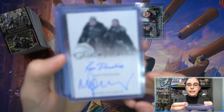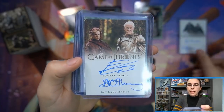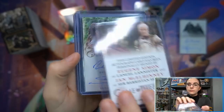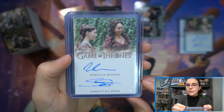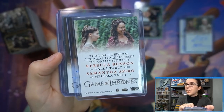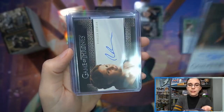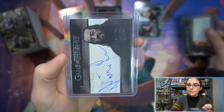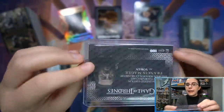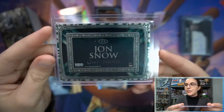Let's take a look. We had Ron Donachie and Michelle Fairley as Rodrik Cassel and Catelyn Stark. We had Eugene Simon and Ian McElhinney as Lancel Lannister and Ser Barristan Selmy. And we had Rebecca Benson and Samantha Spiro as Talla Tarly and Melessa Tarly. Of course, the Tarly theme box had the single Samantha Spiro auto. Also, directly prior in that other box, box number two, we did see the Rebecca Benson single auto. And in box number one, we had Francis Magee as Yoren for our single auto. Box number one also had this really cool metal card here of Jon Snow, the Nanelle insert number three.